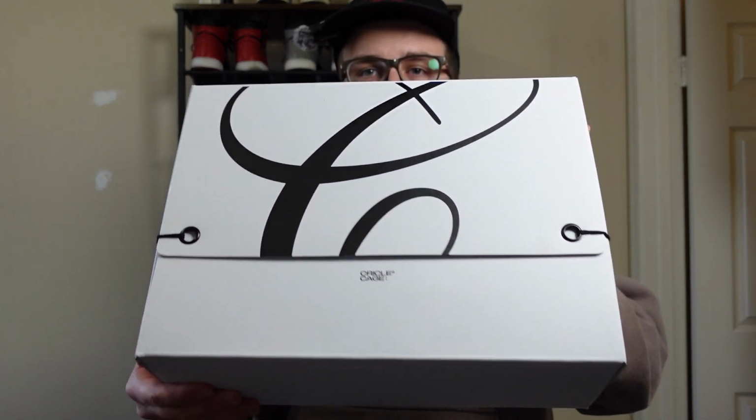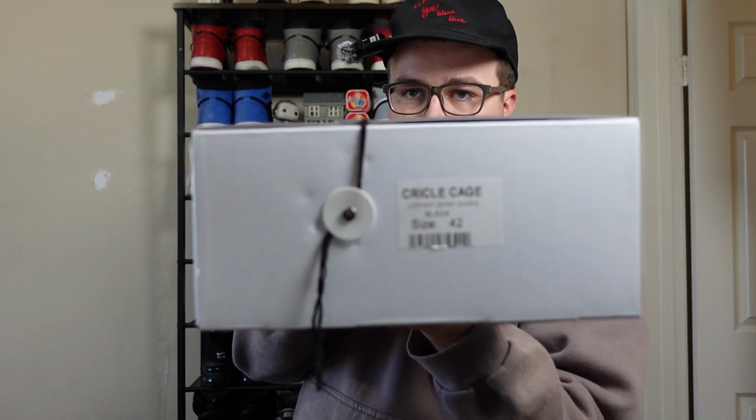Getting into the packaging, it is rather nice. I like the brand hit on the front right there, and then they have the little twisty thingies right here to kind of seal it off, and then kind of just a lazy size tag right there. Nothing too bad about the packaging.